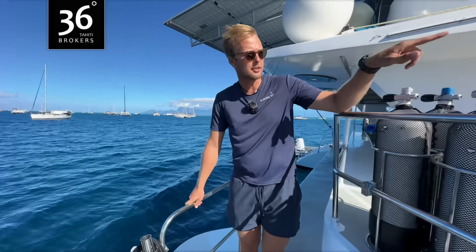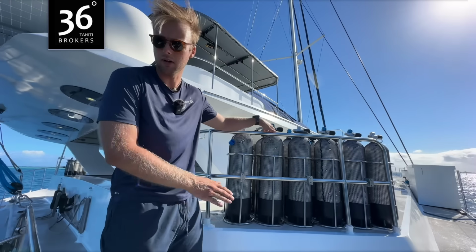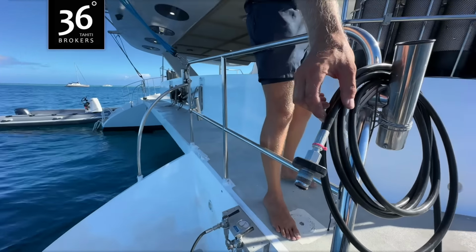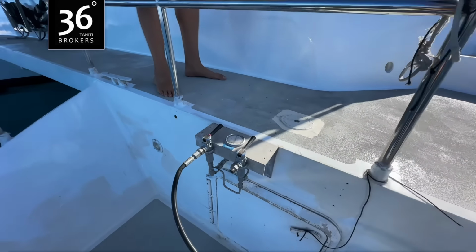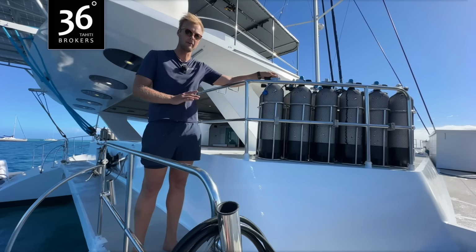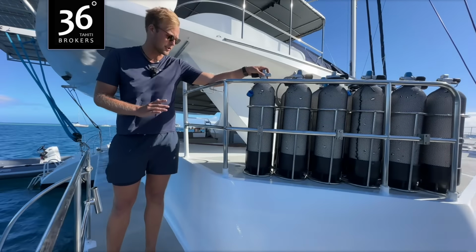The compressor is mounted all the way in the front, and there's a pipe running all the way through the ship down to this panel. So you just easily take this filling hose, put it on the cylinder, and then you fill it, and in 1 minute you can fill up one cylinder. So it's a very fast system, and it allows you to take all divers out every day.